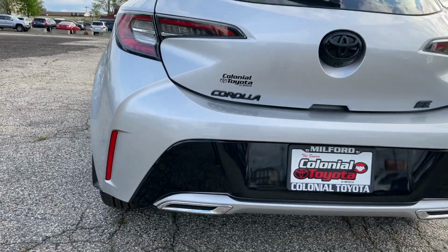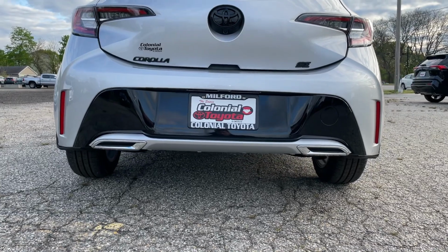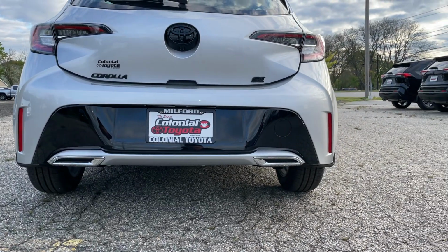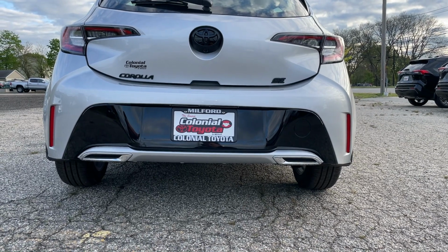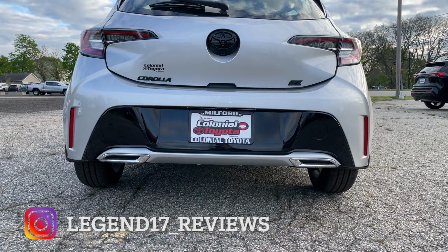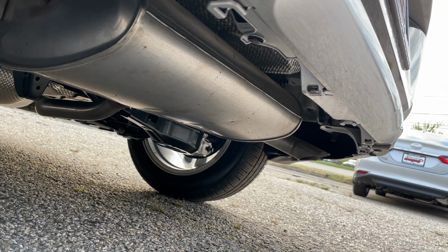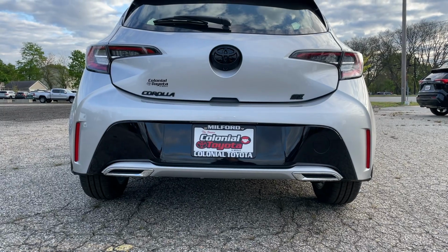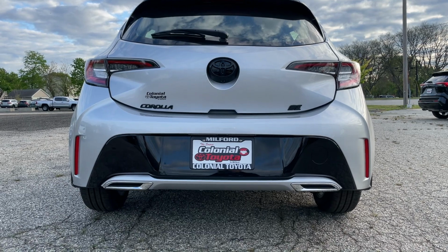Reflectors all the way in the bottom, and it does have some fake exhaust tips, and they're basically blocked. No exhaust pipe inside of those exhaust tips, and the actual pipe is going to be right underneath the car, and a lot of companies are doing that, so this is no big deal. And by the way, it does have a good amount of gloss black right here on the rear bumper.